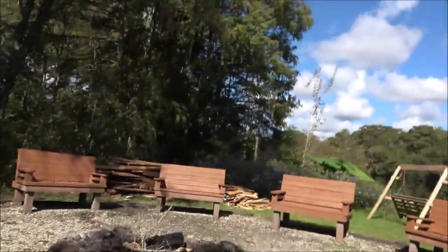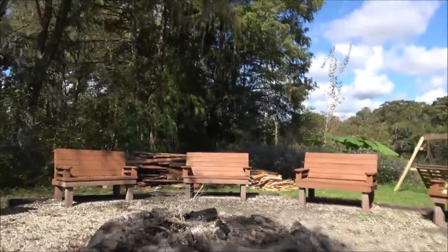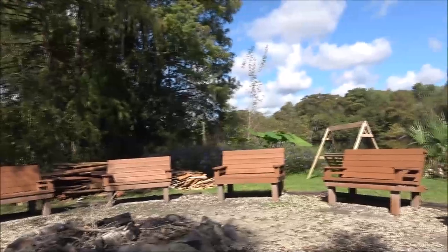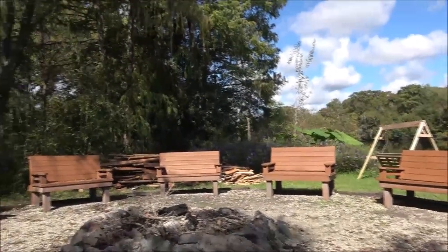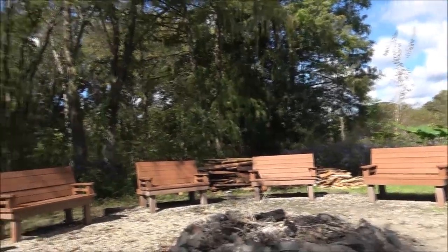Lost the monkey. I don't know where she went. She said these are a lot nicer to sit on. I'm gonna try it out. Yes, these are nice benches. Ours are just what, 2x6s, 2x4s, or whatever. But they keep the place well maintained.